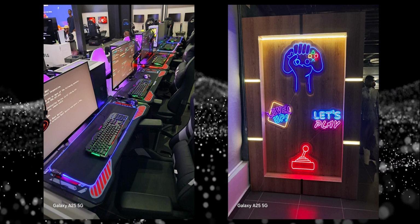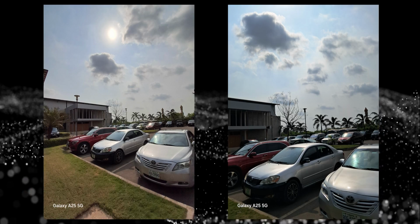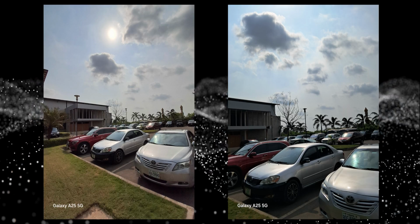In less than ideal lighting conditions, it also does fairly decent. The selfie camera photos are impressive, skin tones are great, results come out sharp, and even better when you turn off the default smoothing. If you are picking up the A25, its camera performance will definitely not be a concern.